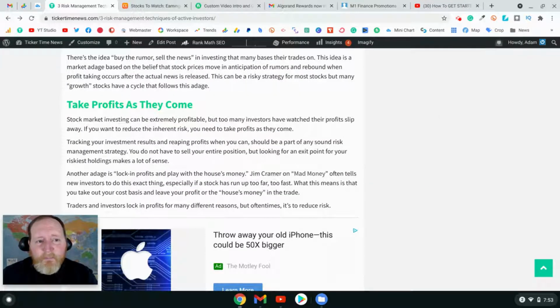There's the idea, buy the rumor, sell the news, in investing that many base their trades on. This idea is a market adage based on the belief that stock prices move in anticipation of rumors and rebound when profit-taking occurs after the actual news is released. This can be a risky strategy for most stocks, but many growth stocks have a cycle that follows this adage.